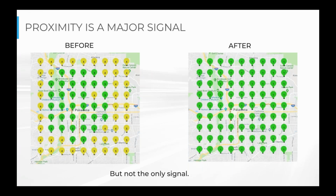And this is another misnomer that I see often in the local space, right? People will tell you proximity is the only signal, right? I'm not going to go into a fancy tri-modal algorithm and a three-legged stool of how Google really determines who ranks in high positions within local listings or maps. But what I will say is that proximity is a major signal, but it's not the only signal.